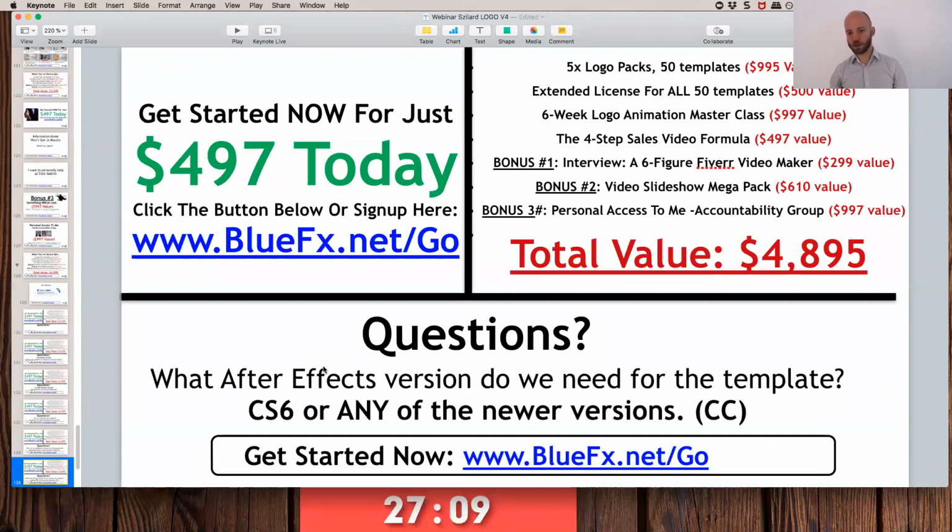Okay, so what After Effects version do you need for the templates? We have built all of our templates in CS6. That's very important. Why did we build it in an older version of After Effects? So that you can open it in any version, because this is how After Effects works. You can open a CS6 version template in any newer version of After Effects, but if you created it in a new version, you couldn't open it in the old version. So if you have CS6, the CC versions, or the latest versions, you can use all of the templates here, right?